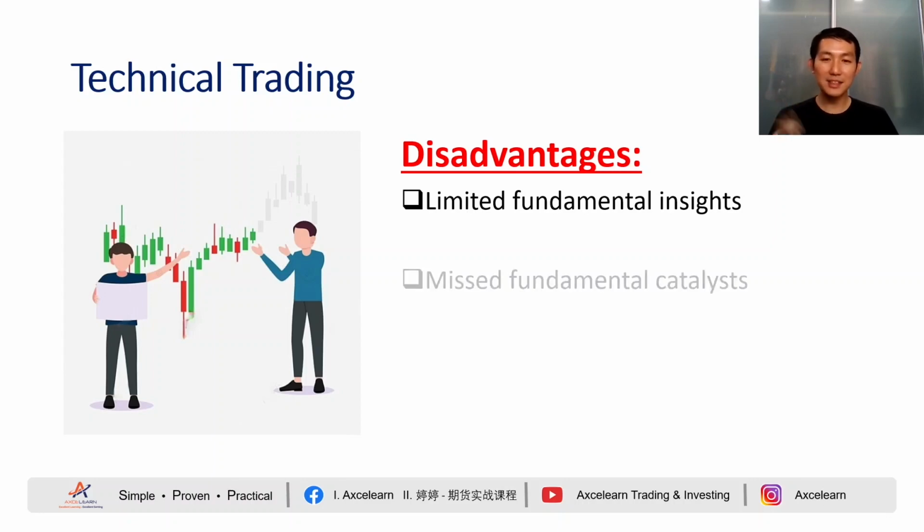The second disadvantage, which is the missed fundamental catalyst. Now, important news events, economic data releases, and even geopolitical developments can significantly impact markets. Relying solely on technical analysis, by just looking at price and volume and ignoring everything else, might cause traders to overlook such fundamental catalysts.